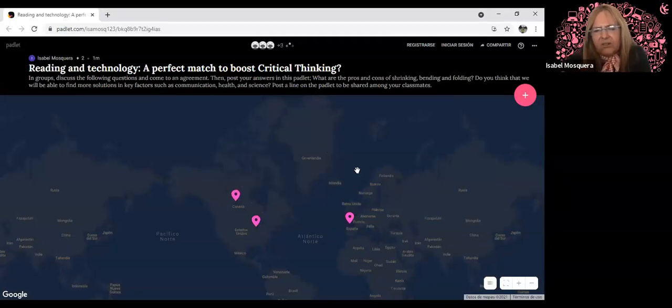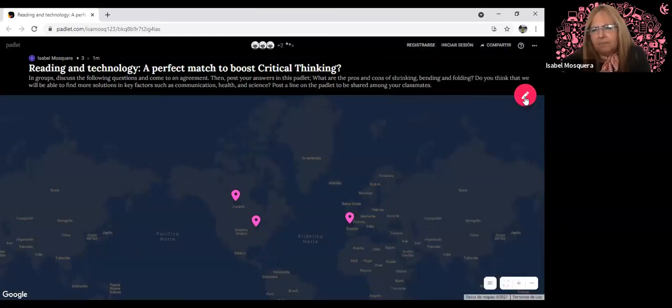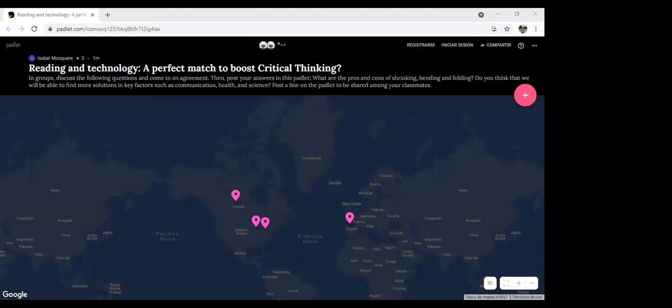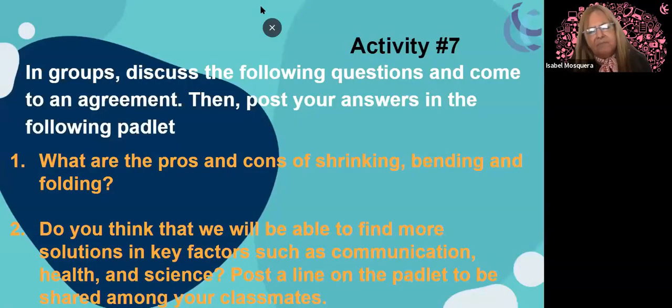Bottom right, there is a cross, and you can post your answer. If not, you can write on the chat box and we read your opinions. I will share again the question. You can write on the chat box and we can read them too.